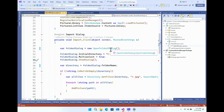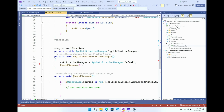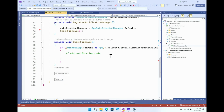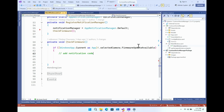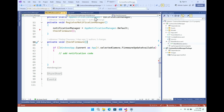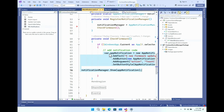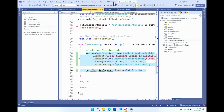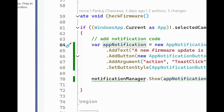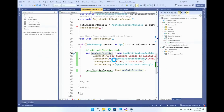For that, we need the WinApp SDK to already be installed. Since that part was covered in an earlier talk, I'm going to build on top of that. So in here, if there's a firmware update available, let's assume there's always a firmware available. I'm going to pause this one and bring in the notification. Meanwhile it's running. It's as straightforward as adding a notification builder, adding a text, what exactly we want to do with it, and then showing the notification.